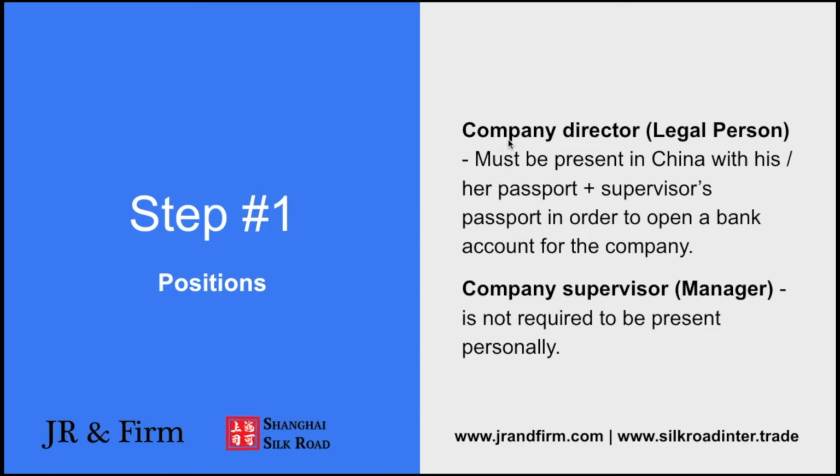Now, additional information: the company director, legal person, must be present in China with his or her passport plus the supervisor's passport in order to open a company bank account. Okay, without this, it's impossible. In China, up until now, none of the banks accept power of attorney, or virtual presence, for example, a Zoom call or Skype call. It doesn't exist in China.